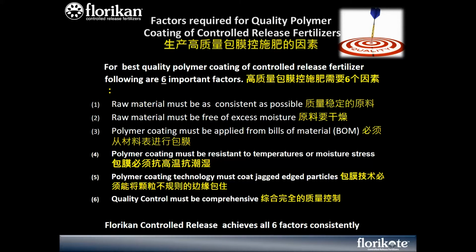Excuse me, I'm going back to this slide. So the reasons we can produce the best quality polymer coating of controlled release fertilizers are based on 6 important points that are very unique to our company and our process. And they are that we source raw material and create it to be as consistent as possible. And we go through a process known as a pre-screener, which we will show you and talk to you about during this presentation. Raw material has to be free of excess moisture, and we use a preheater. We'll again discuss that with you. So pre-screening of the raw material, preheating of the raw material.